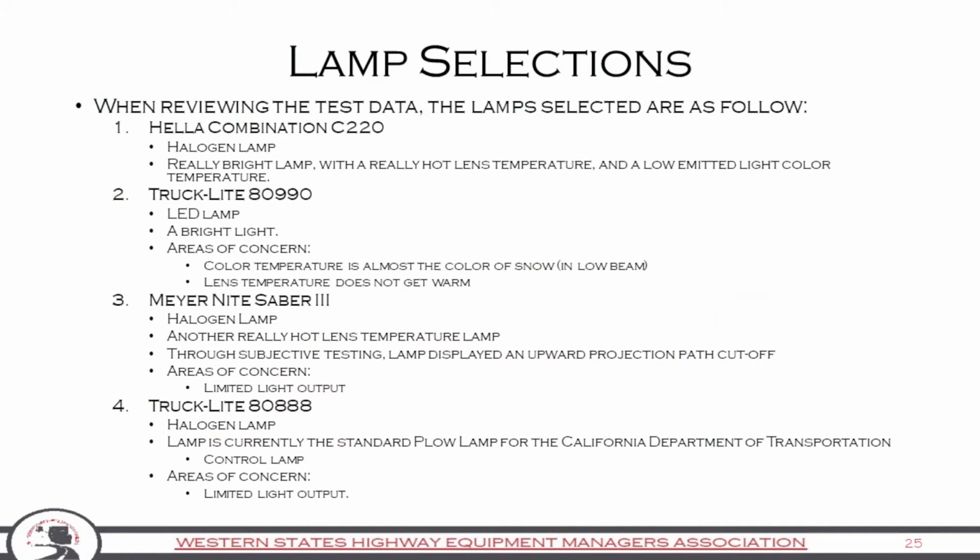The LED truck light that Ohio's using, it looks really good, and we want to get more information about how this light color starts to correlate with the color of snow. Is it really that big a deal, or is it not? So we want to get more information on that, so we're going to run that light too.